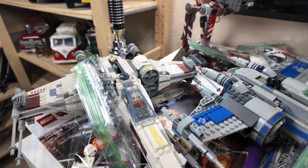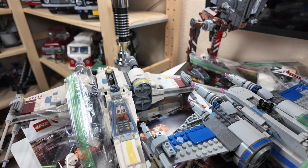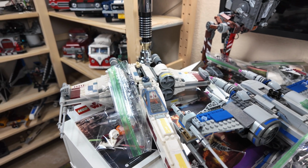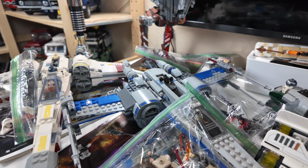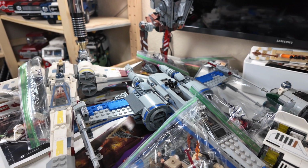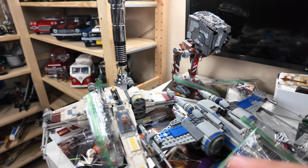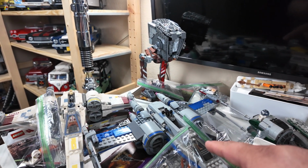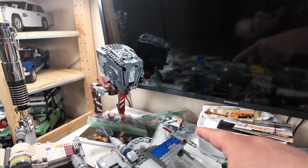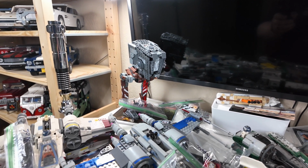Coming over here, we have the 2018 X-Wing Starfighter. That one right there is about $70. Coming over here, we have the Resistance X-Wing Fighter. That's about another $60. Oh, and mind you, let's go over the years really quick. 2018, this one's 2016, and the Walker's 2017, and that's 2019. So from now on, we're going to do the years on these.